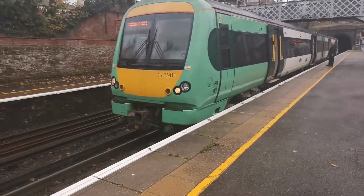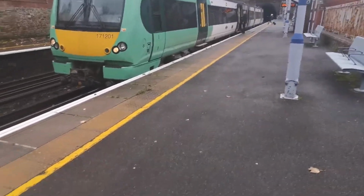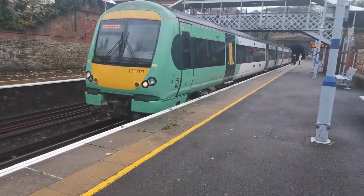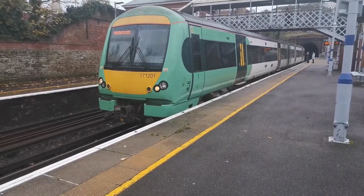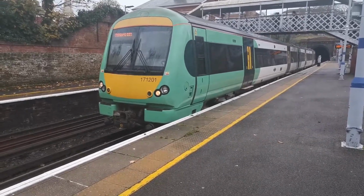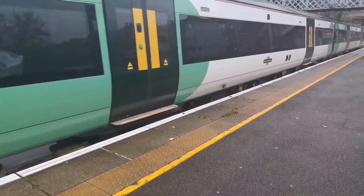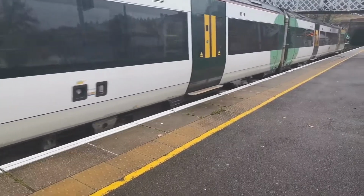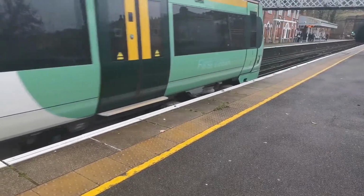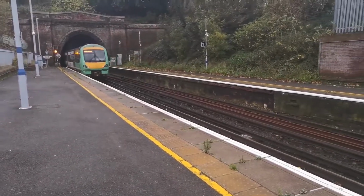Getting ready to pull away. It's going to be this 1522 Southern service, other way around, Eastbourne to Ashford International. Sorry, my brain broke. Oh, they missed it. Sad times. Ripperoni pepperoni. Sounds like a helicopter.